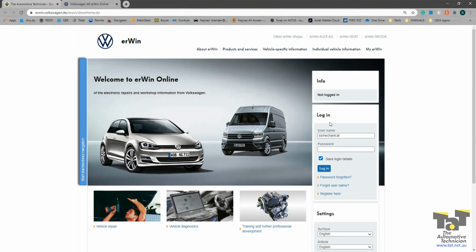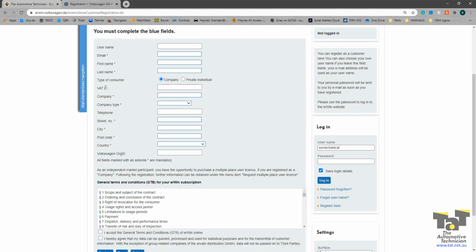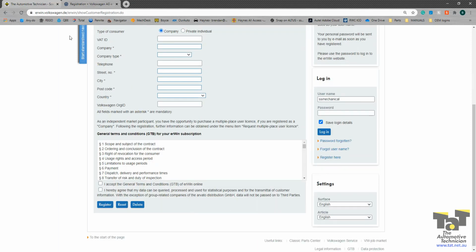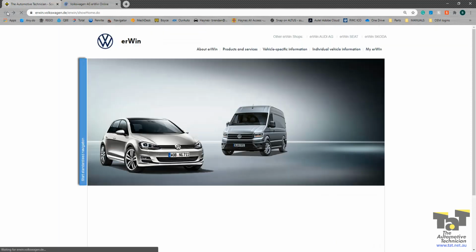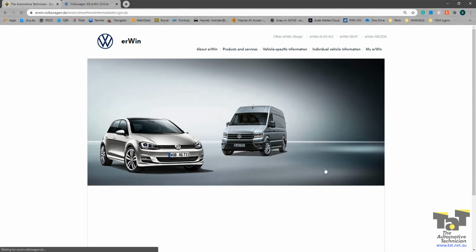So in this instance, it's asking me to log in because I've been here before. If it was your first time, you would be going to register here. As we go in here, you need to complete any fields that have an asterisk, so we can do without, say, VAT, which doesn't apply, but you will note that we do have the correct countries here, so there's no tricks. There is Australia. You can fill it out properly and go and register. It may take a little bit of time for them to get back to you, so it's something to do ahead of time. In my case, we've already registered, so we're going to go and log in.